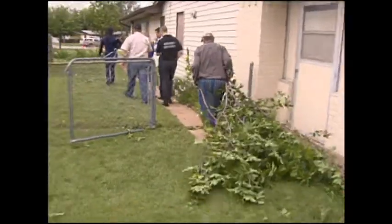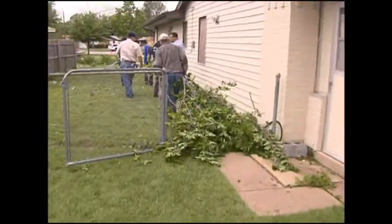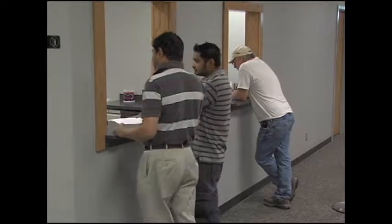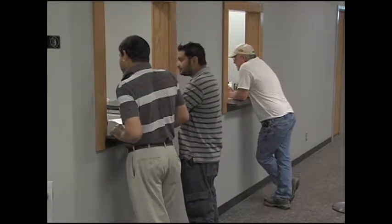Storm season is here, which means homeowners could be faced with repairs to the exterior of their house or property. We had approximately 7,000 re-roof permits due to the storms of a year ago, which is about 10 times or more than our annual average. So with the season coming, hopefully we won't have as severe weather as we had, but in the event that occurs, you do need a permit for a new roof.